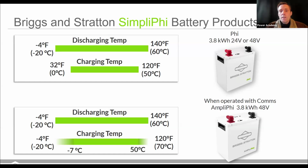Yeah, that's a great question. Yes, so the BMS on the Amplify battery, if it's being charged too quickly below 0 degrees Celsius, will actually open the contactor and prevent charging. So good question, Graham. I'm about to show some rates of requested charging, and if we exceed those rates, the battery will open up a contactor to protect itself.